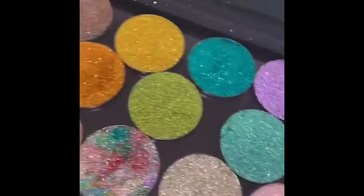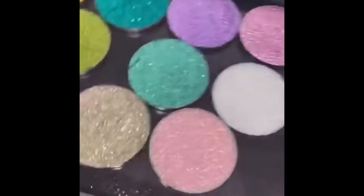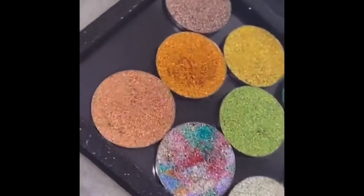So we just tried swatching these. They do feel like the type of texture that you need to put something on as a base, and they'll sit really nicely on top of, but they're so pretty. Look at these colors, oh my gosh. So we're getting glam with Chloe.